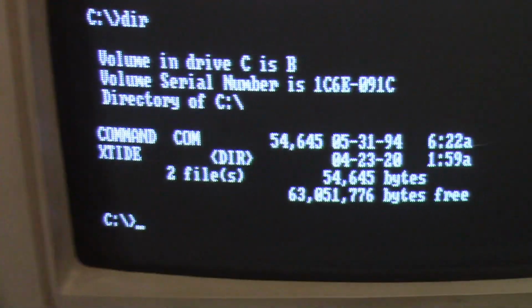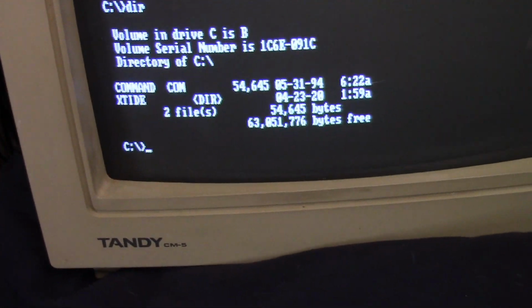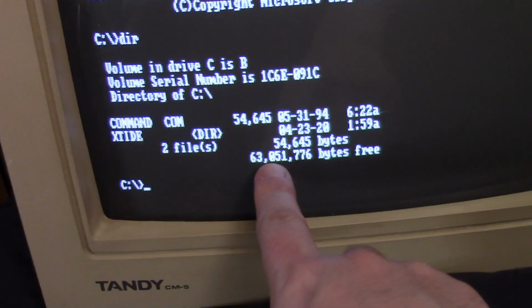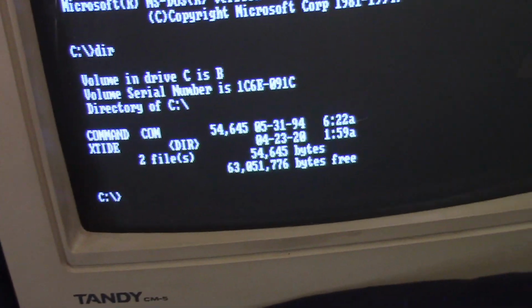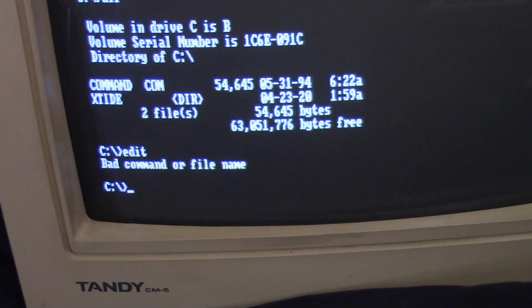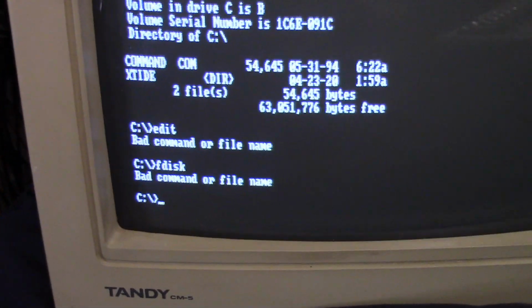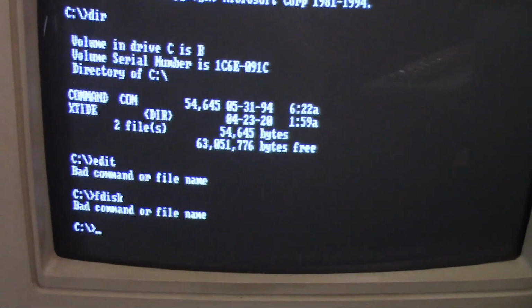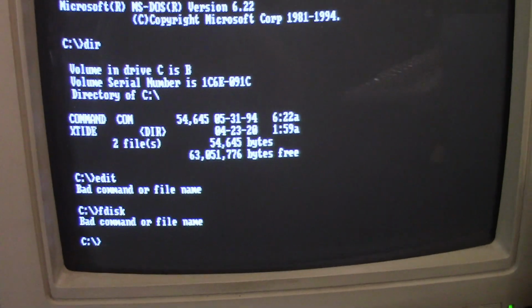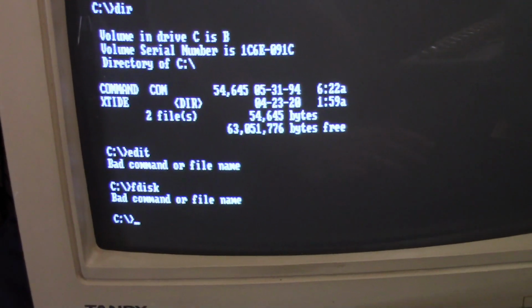It boots up to the OS, but there's actually no DOS file on here. I ran the dir command, but I can't really do anything like edit, or fdisk. There's nothing there, it just boots up to the hard drive. I can install programs to the hard drive, but there's actually no DOS folder on there.